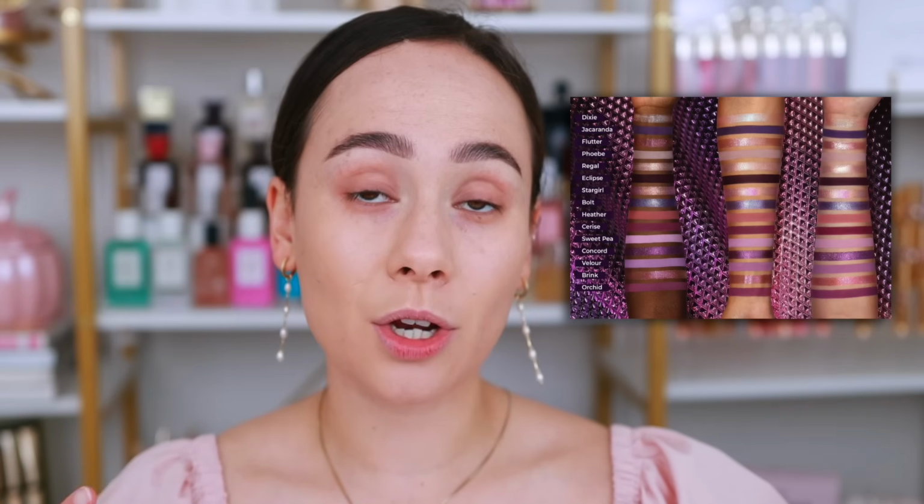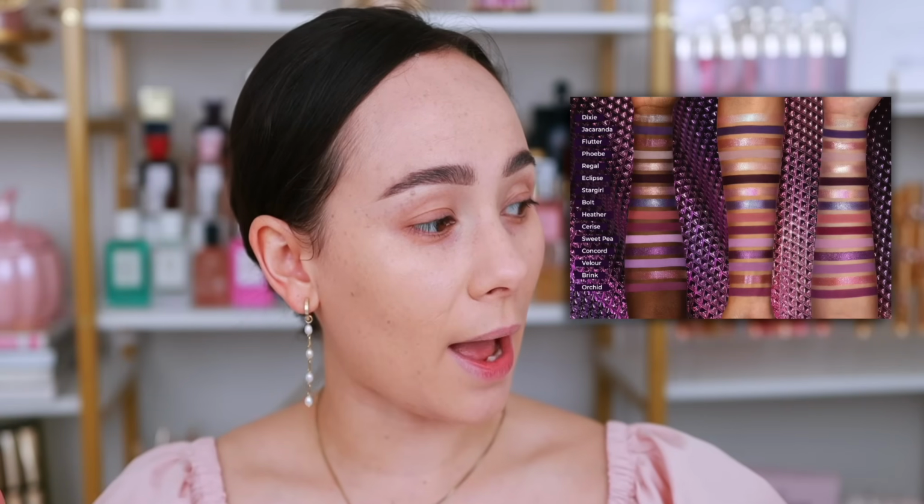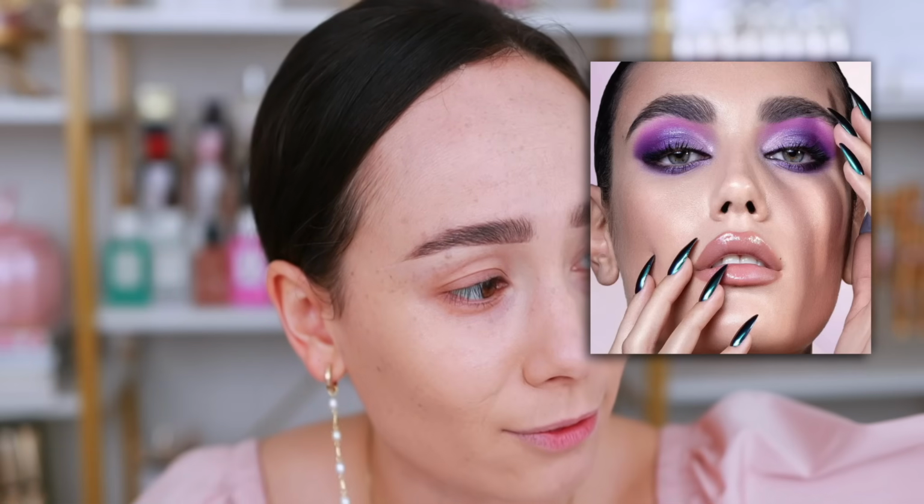And from the last time I talked about this, the swatches are now out, the looks are now out. I haven't really gotten a chance to look at it yet. I've been so busy with not planning on getting this palette today. But I did have enough time to swatch it for you guys. I love showing it on my iPhone camera because it's very true to color. So let's go ahead and move over to that footage.